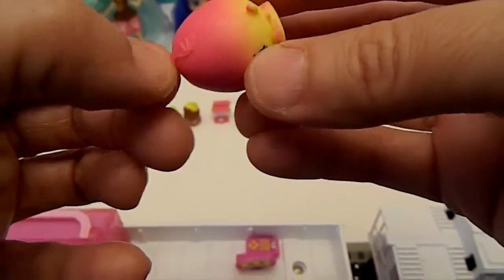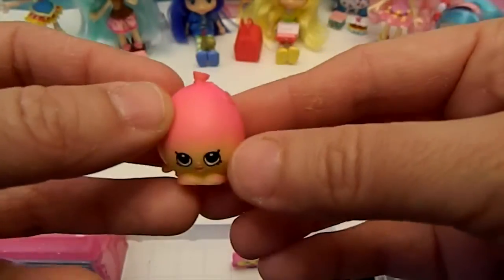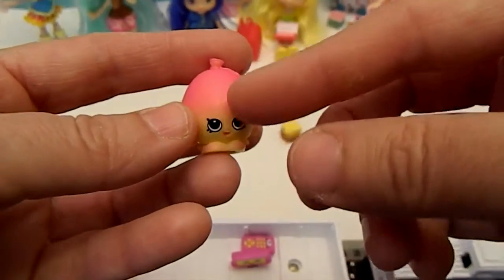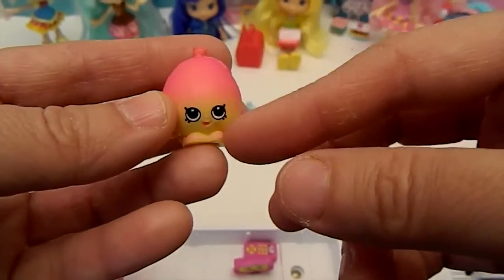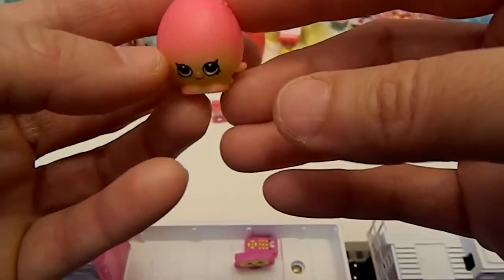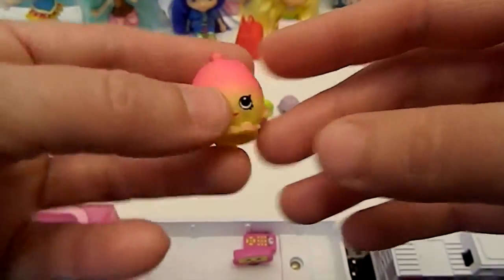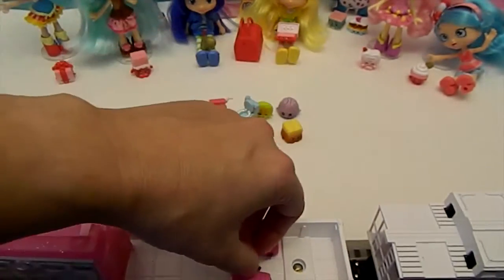What am I going to say? Like the part that you blow it up by? They're very, very cute. Some of these are more yellow to the top, and some of them are more pink. I think this one's really cute. It's even got a little pink detailing on her feet and her hands. Very cute. And a new one.